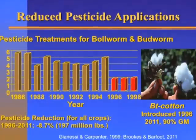This means that pesticide reductions occur when we use BT cotton, BT corn, other BT crops. And it's a pretty exciting story. So what has been the pesticide reduction from 1996 to 2011? We've applied 8.7% less pesticides on our crops, which is about 197 million pounds of pesticide that we haven't thrown into our fields. It's a pretty exciting story.